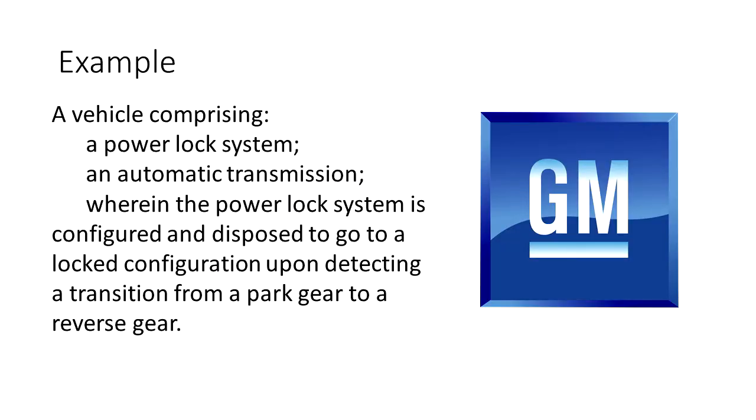So here's an example that I took from the auto industry. Now, while General Motors does in fact have multiple patents in this area, what I've done here is edit the claims and change them a bit for the purposes of simplification and illustrating the examples that I want to present to you. So these are not the exact words of the claims from a General Motors patent, but hopefully this will give you the idea. So let's take a look at this claim.